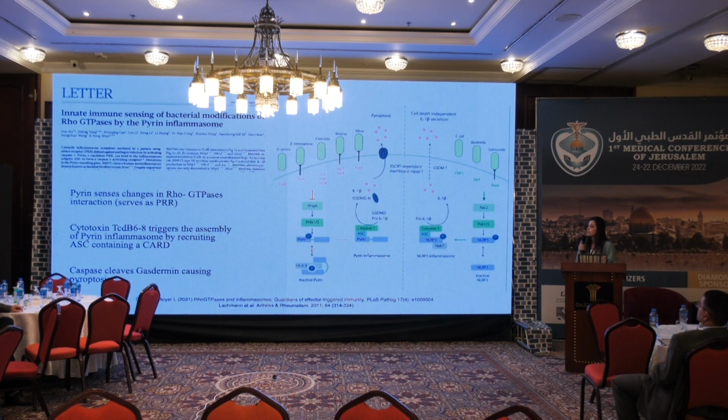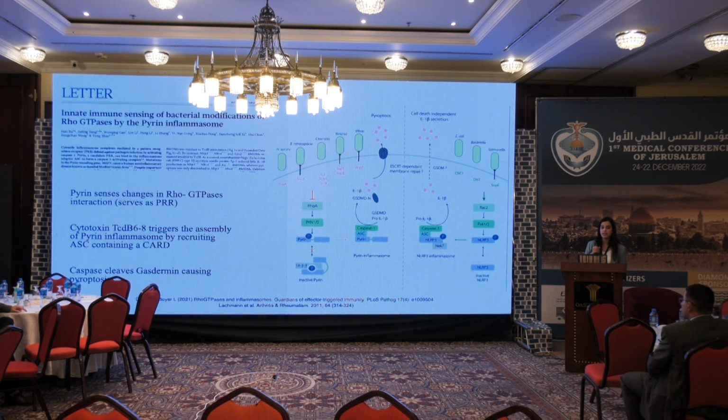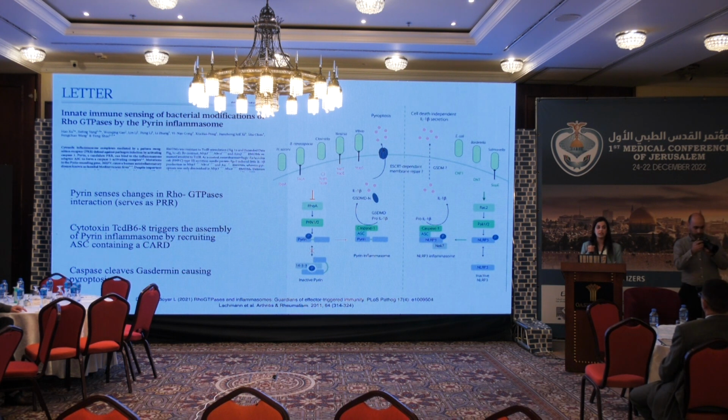It wasn't until 7 years ago that the role of the pyrin gene was discovered, and it was found that pyrin acts as a pattern recognition receptor to detect pathogen virulence activity. It was found that the cytotoxin of Clostridium difficile triggers the assembly of the pyrin inflammasome by recruiting an apoptosis-associated speck-like protein containing a CARD, and procaspase. This was found to happen through RHO-GTPase interaction. What happens is that the cytotoxin causes inhibition of RHO, and this in turn leads to decreased phosphorylation of pyrin by the GTPases.